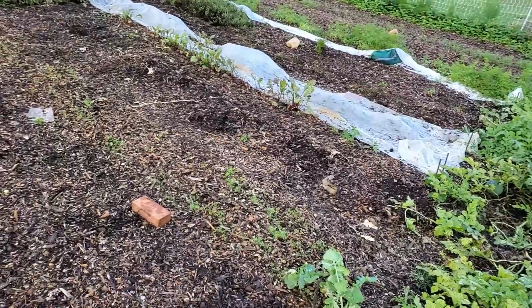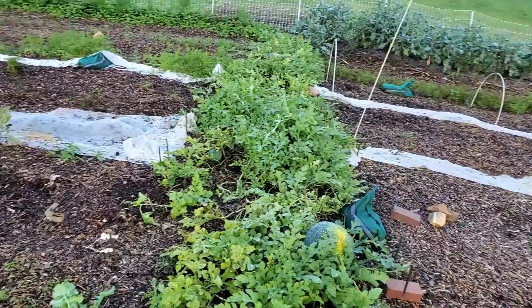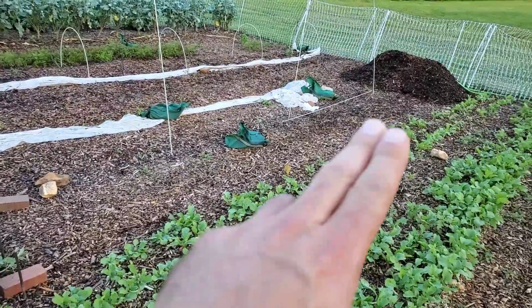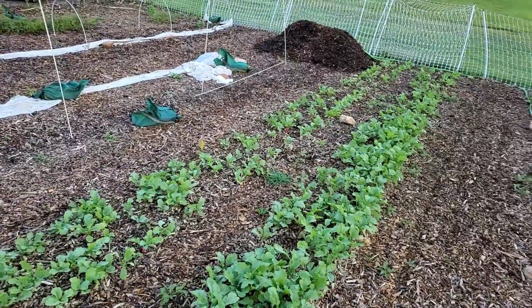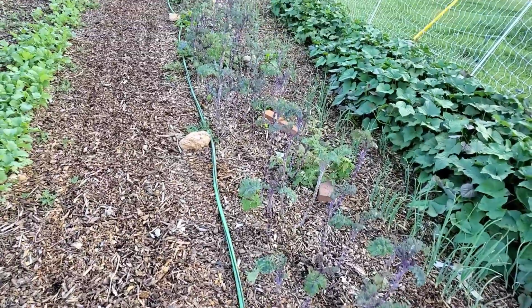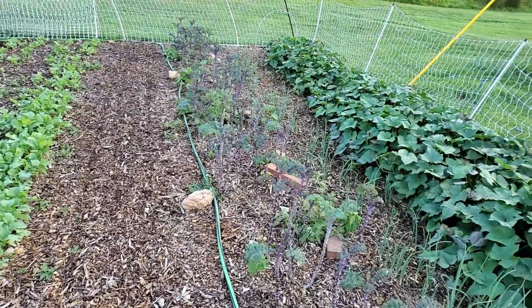We've gotten a lot of stuff cleaned out here, a lot of stuff planted. Lots of ongoing work has occurred down here. Another pile of wood chips that can be spread out wherever we need them. And there's the last little bit of kale there. I'm pretty sure we'll be cropping that out soon, but hey, I could be wrong.